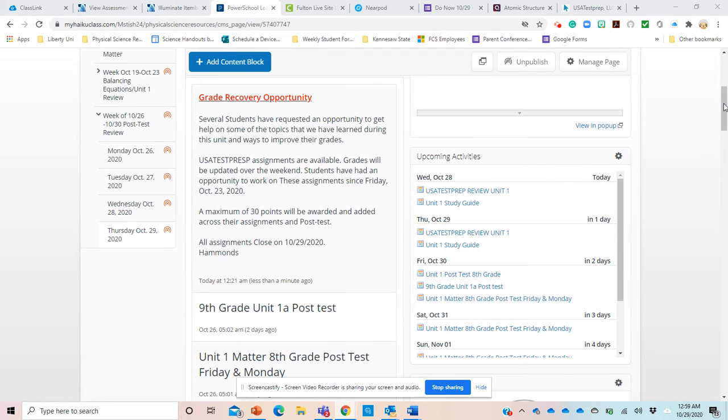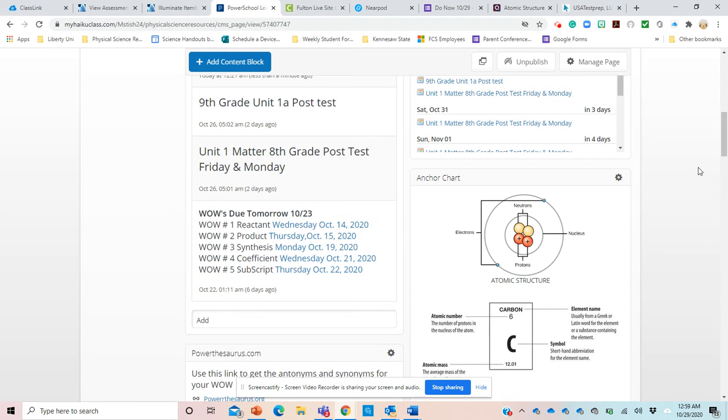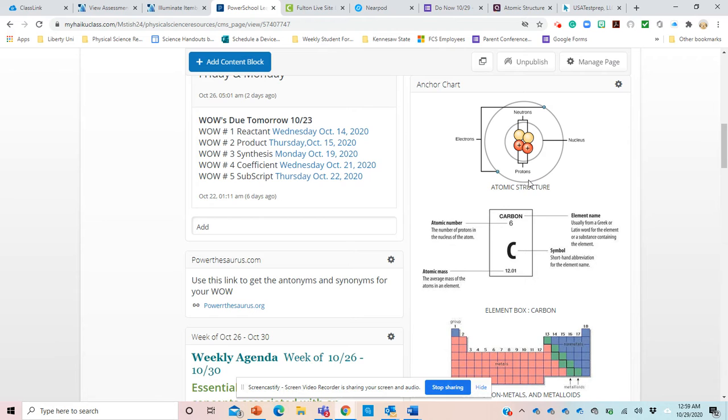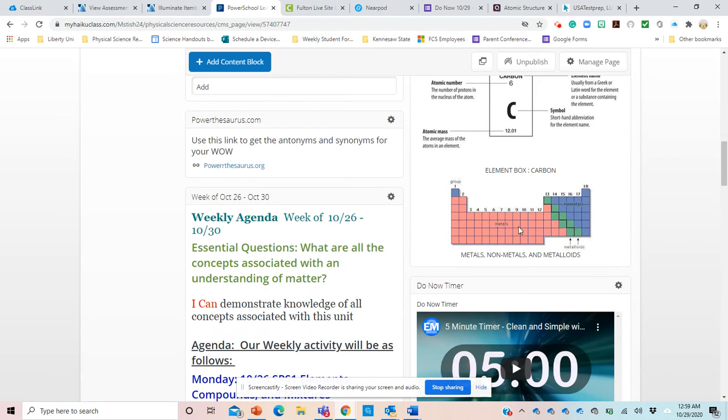All right, so I'm going to move down into, sorry. So your anchor charts for today, you have the atomic structure. This is an element card, just reminding you of the name, the atomic number, the symbol, and the atomic mass. And then this is a modified periodic table, just identifying where the metals, the non-metals, which are in the blue, and the metalloids are located.